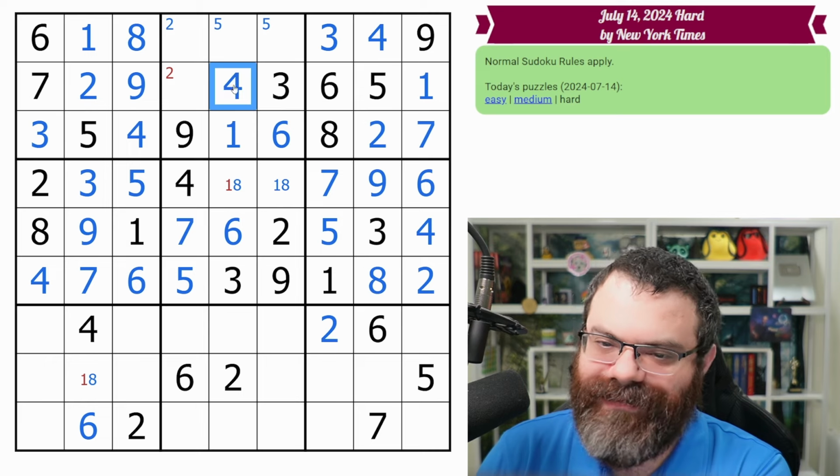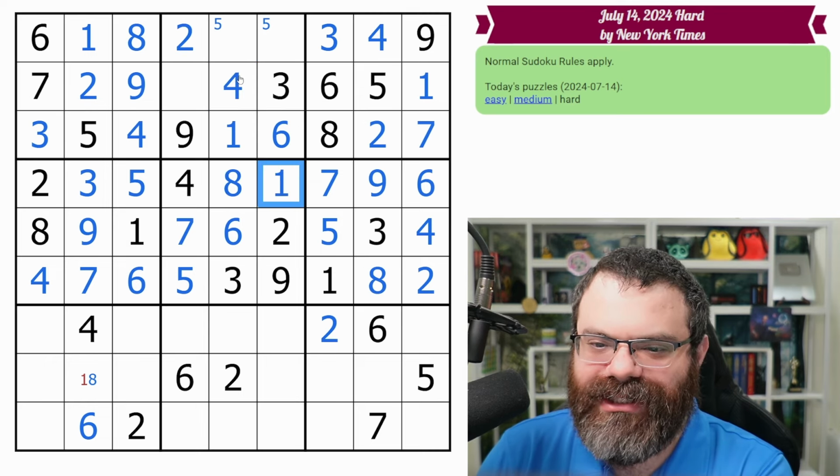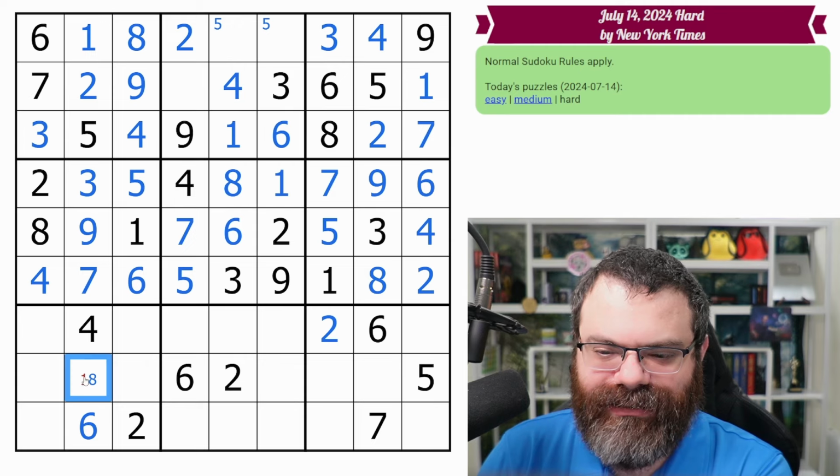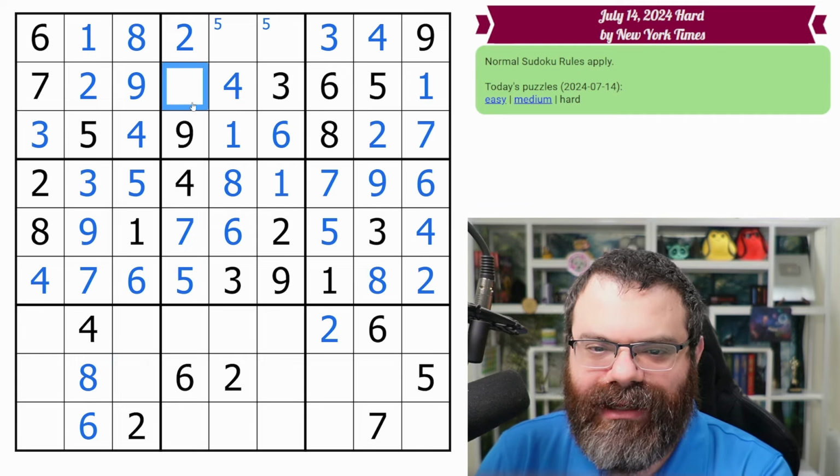That places the 4 here. Okay, we didn't need the pointing for us. We placed it. That's a 2. We get our 8 and our 1. We're going to finish the top 2 bands before we even get to this bottom band here. Let's place that 8 for solidarity. Give the bottom band something to do.